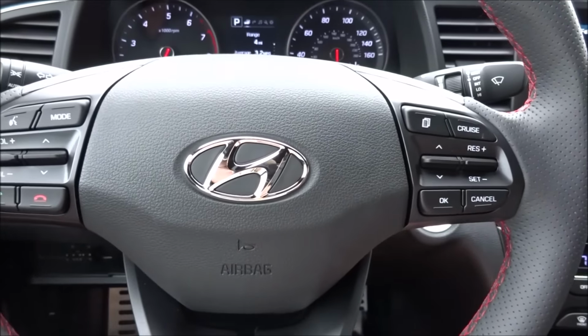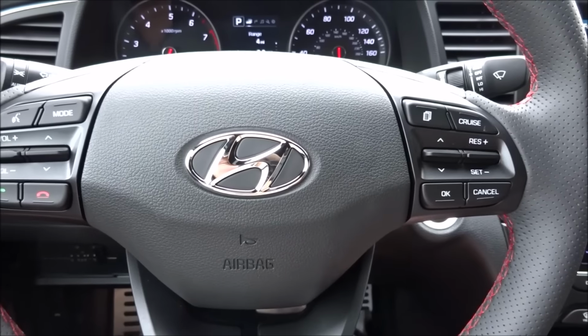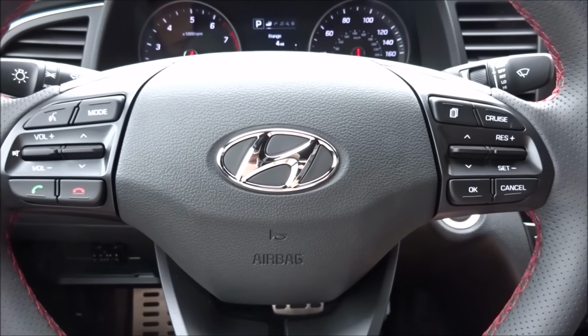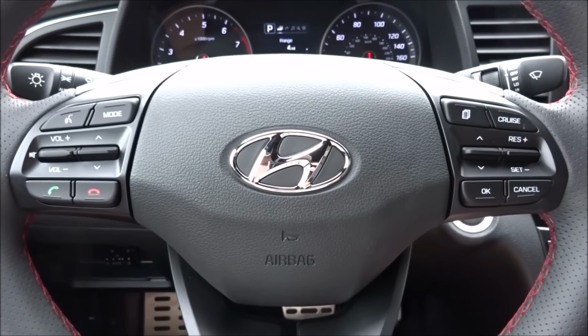Now, on the subject of cruise control, that is one option that this car does not have, even as an available option in the book, which is the active cruise control function. If this car were available with something like an ultimate package, like say on the Elantra Limited, you would get things such as the adaptive or smart cruise control.